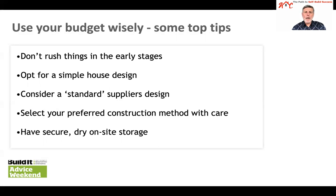Opt for a simple house design. The simpler the house design, the more cost-effective it will be to build. That's why the major house builders build fairly simple house designs based on interconnected rectangular boxes. Now, I'm not saying for 1 second you should all be building bland house designs. In fact, most self-builders do anything but. Being aware of how house design can have major implications on build costs is key.